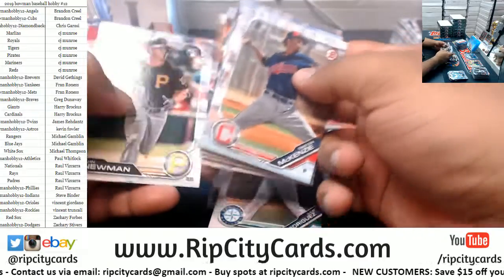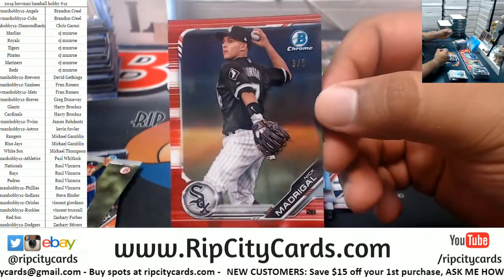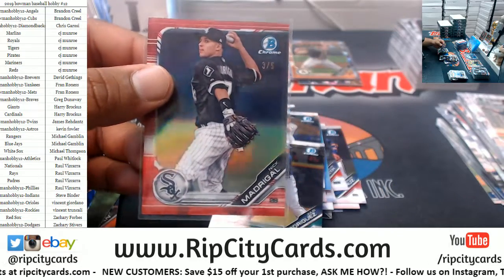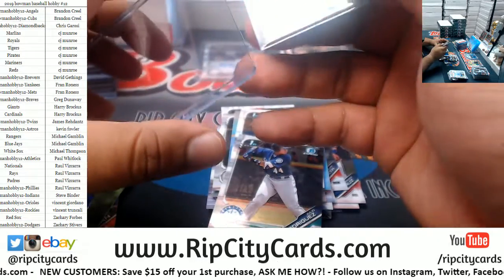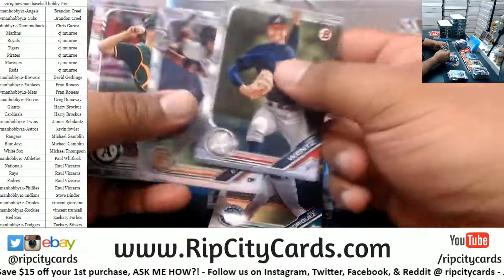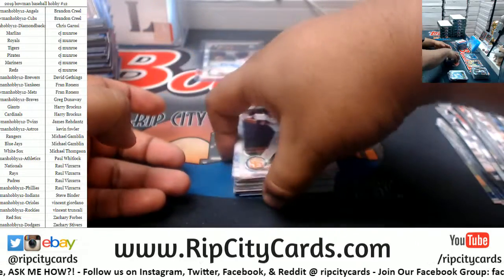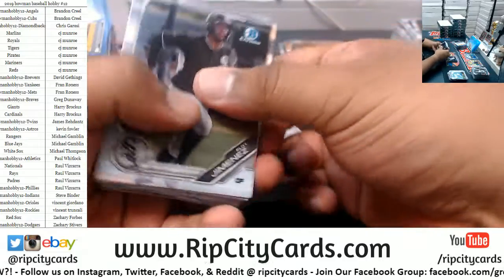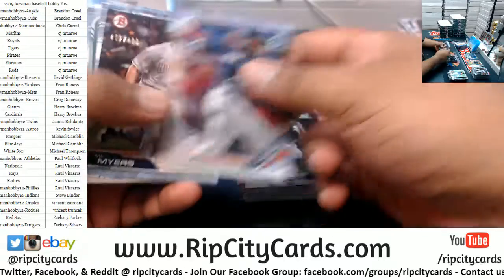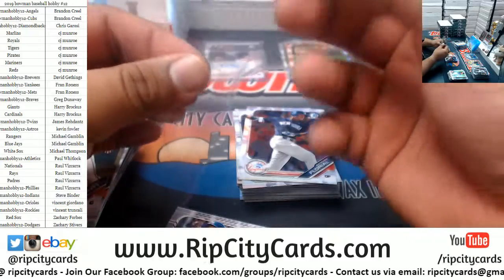Red auto, hopefully. But still pretty sweet. Nick Madrigal, 3 of 5 for the White Sox. A little color your way. Would have been nice with some ink on it though. Will Myers, $4.99, Padres.